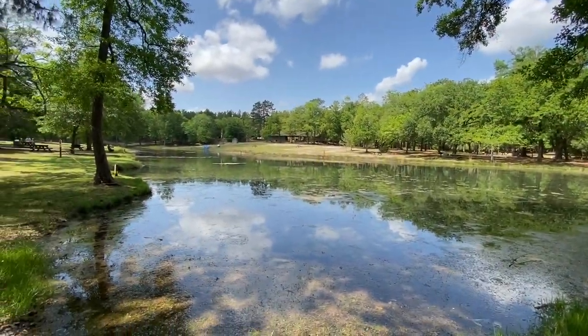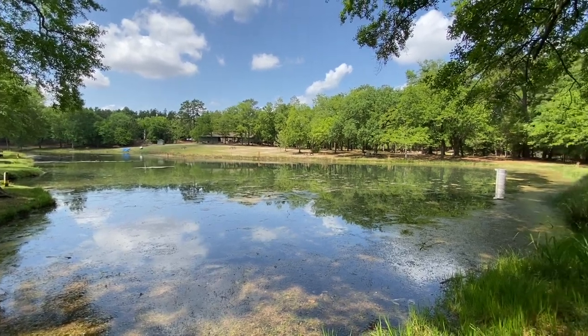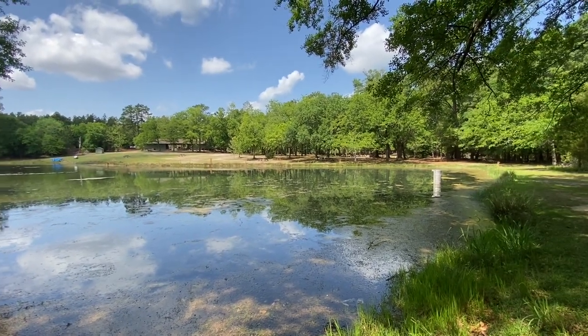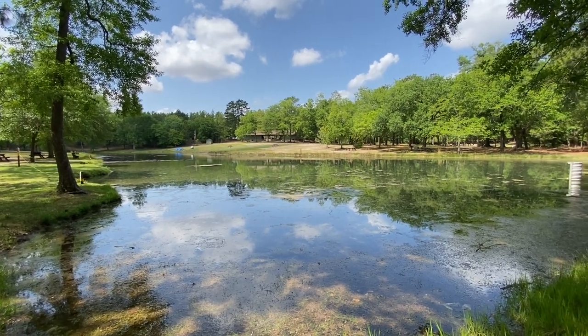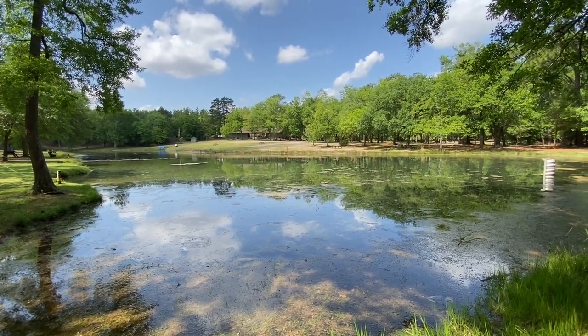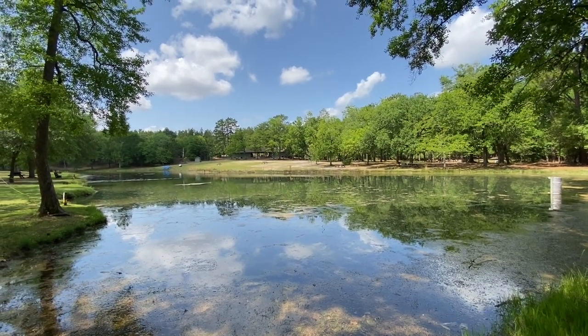So this over here is one of the lakes they have here, and this is the one they actually have the swimming area in the warmer months. So it should be opening pretty soon, because it's already May 2nd, 2022 now. I had to think of what day it was. The year's just flying by.